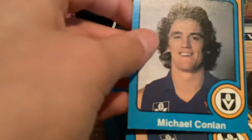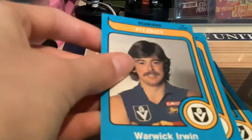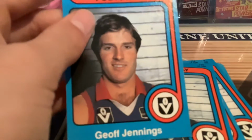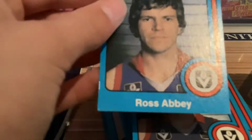Gary Wilson. This is really turning back the clock now. Michael Conlon, Robert Walls, Warwick Irwin, Bob Beecroft. Now we've got Footscray, the old Bulldogs name. We've got a Jeff Jennings, another Jeff Jennings, a Calvin Templeton, and then a nice Ross Abey there.